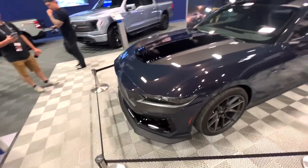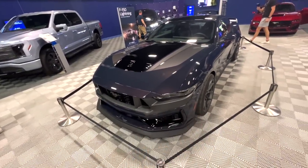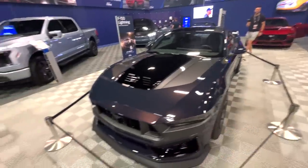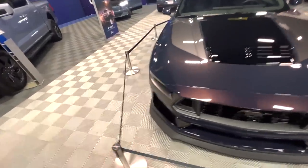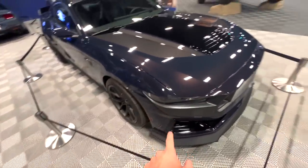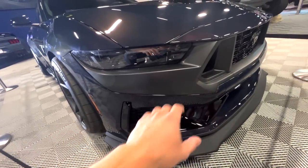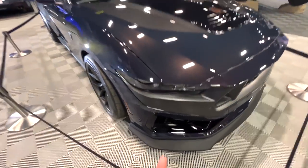It looks really good. The front is a lot sharper than I imagined, and then the back kicks out perfect, because you know everyone was saying the back looks like the Camaro, but it really doesn't in person. I don't think it does at all. Front lip looks good. I love all the gloss black accents. You can see down here, gloss black, and then it comes up to like that satin finish. Super, super clean. Nice job with that.